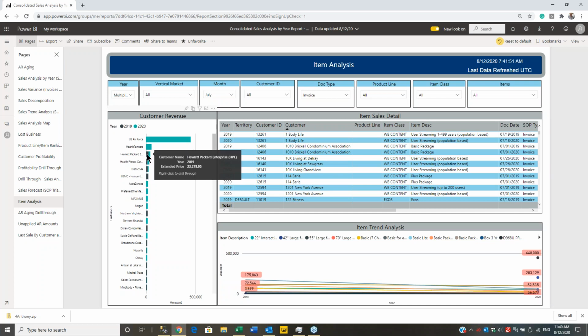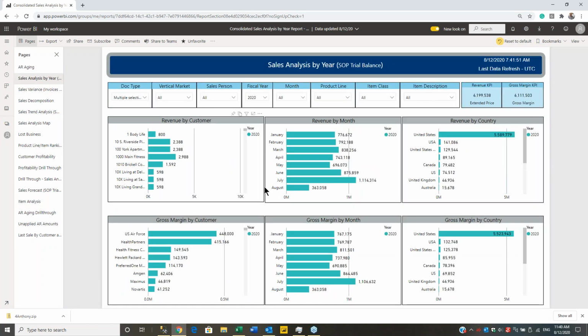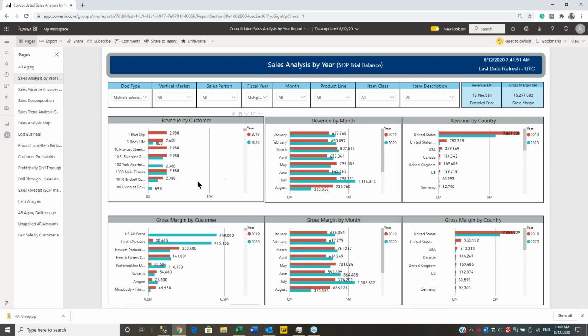Actually, 2019, 2020 for that customer. Also, just regressing for a minute. If we're in the sales analysis here, I can select multiple years. If I just want to see how this year's sales compare to last year's sales by customer, I can see that right here. I can also see how the revenue between last year and this year differs, and the revenue by country or revenue by salesperson, and you can go further yet if you want to go back another year and add that in.